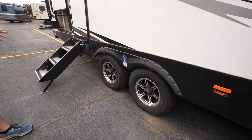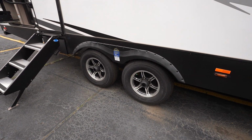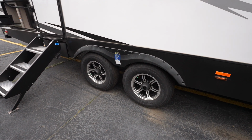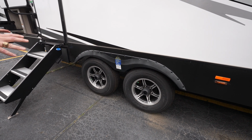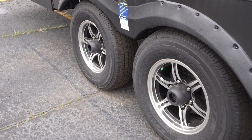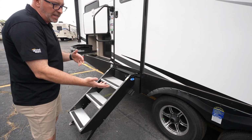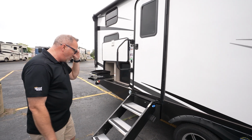Now, these are Goodyear tires. These are the Endurance tires. Very nice upgrade, tire pressure monitoring system, nitro filled, Dexter Easy Lube axles on those 14-inch aluminum rims. Very nice upgraded feature to have. Add that to the fact that you do have that heated and enclosed underbelly. It's really going to help keep this coach going.